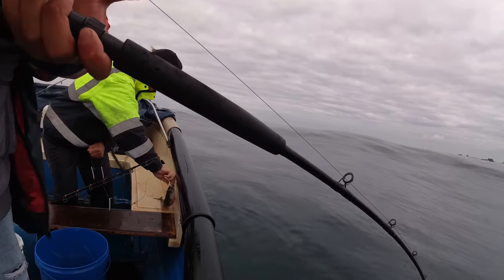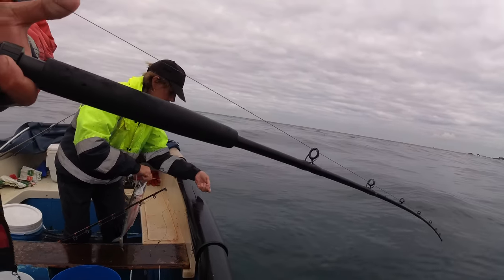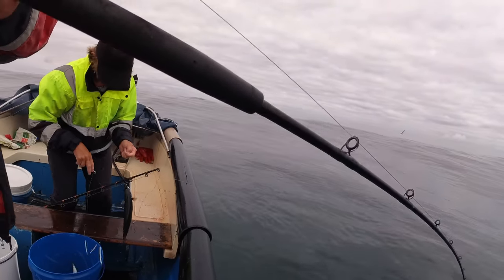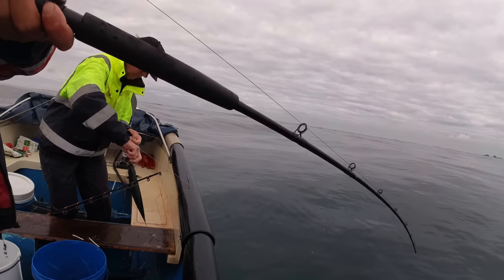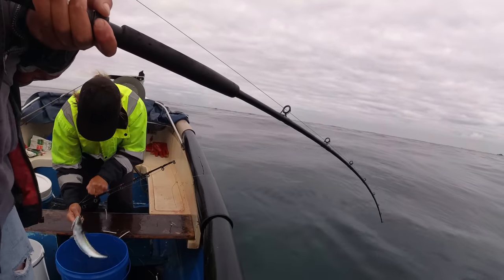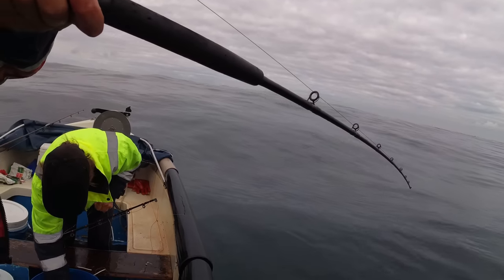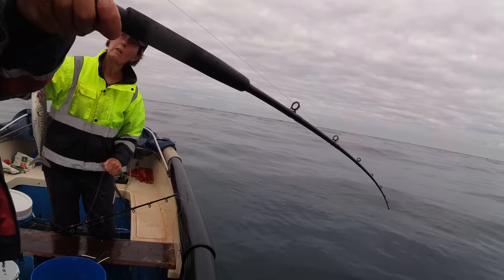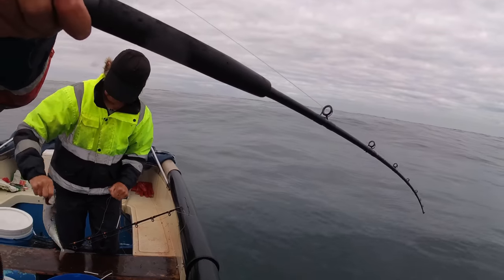I'm on the bottom, this could be Shasharas. Ooh, that's not good. It feels a bit too bad. Maybe it's king size Shasharas. It's a bit dead, that one. Hooked to the head, I reckon. Yeah, something's had a go at it.